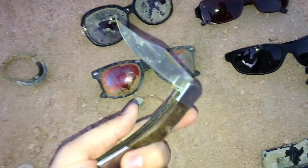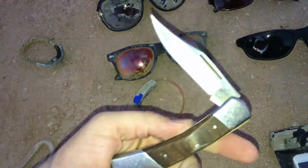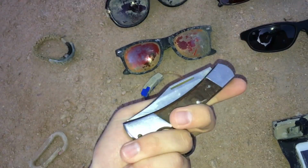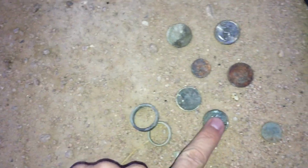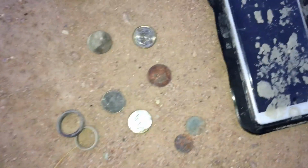One of those guys. I was super excited when I found this knife because it was in such good condition. See, it does have some of that stone stuff on there, but it's not rusted, so it hasn't been down there for too long. So that was a really good find. I got 25, 50, 75, $1, 25, and then I got 2 pennies, $1.27 and change.